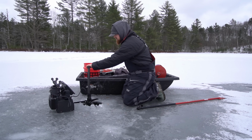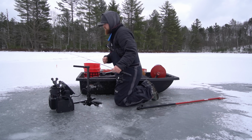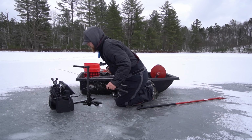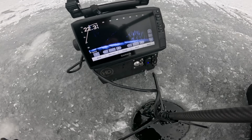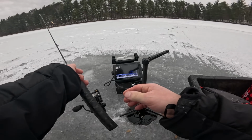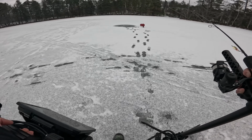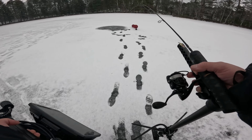Let's go ahead and give this just a little turn. Oh, that is what we are looking for. Oh my, oh my. Okay, 50 to 80 feet out. That's a mega school. Okay, nope, that's where we're heading. We're going that way.